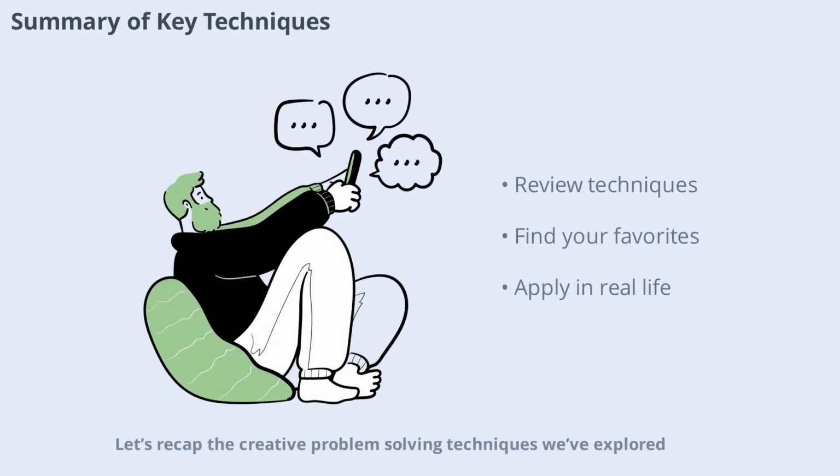Let's recap the creative problem-solving techniques we've explored. Defining the problem, brainstorming, mind mapping, SCAMPER, reverse thinking, role storming, six thinking hats, analogies, lateral thinking, prototyping, and more. Each technique offers a unique way to approach challenges and find innovative solutions. Try different methods and see what works best for you.